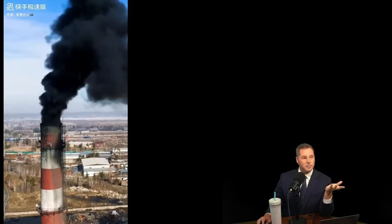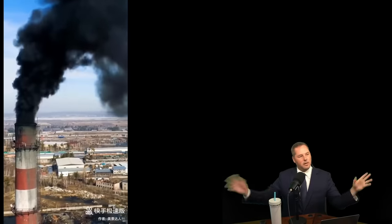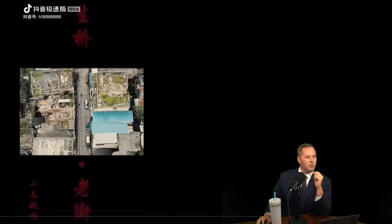China keeps increasing its coal burning, by the way. You don't see this. You always see, oh, solar fields, and here's a windmill or whatever, and China's new renewable stuff.